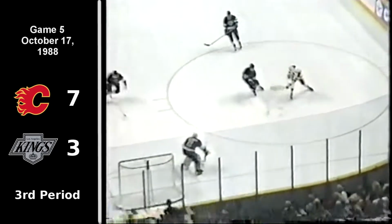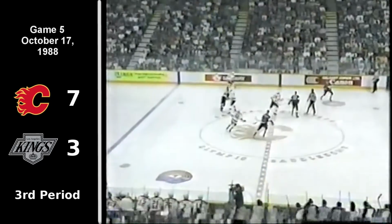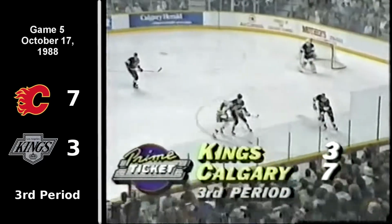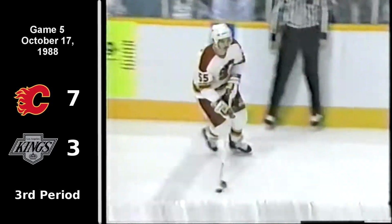So I think the barrage on Melanson here in the early part of the period has kind of stunned him. Joe Nieuwendyk going down low, beating Melanson on the long side. 3 goals in a span of exactly 1 minute. 7-3 Calgary. 55 seconds left to go in the double minor to Marty McSorley of the Kings.